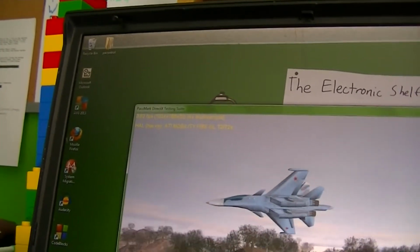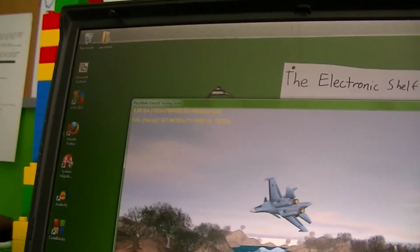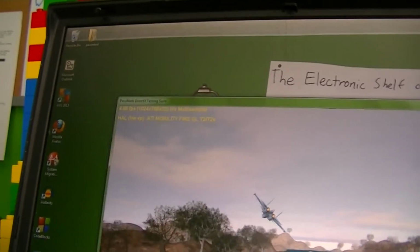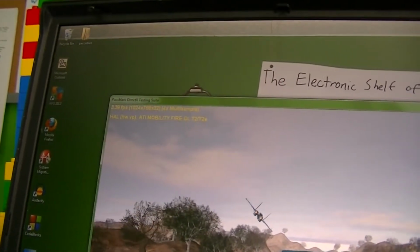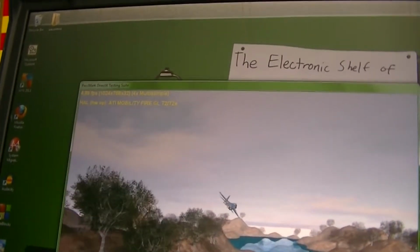Oh, wow. This one can do the anti-aliasing that the other one couldn't. Probably because it has a dedicated GPU. It's running on a Mobility Fire GL T2. And yes, I just read that off of the testing thing. This is the one that's probably not going to run very well.